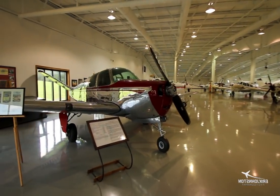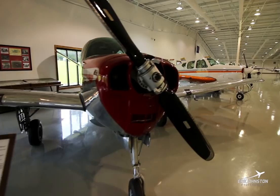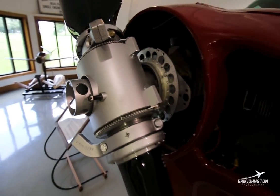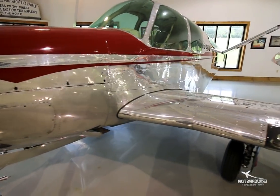Commonly called the Straight 35, this Bonanza was the first off the line. The engine was the Continental E165, which developed 165 horsepower at 2,050 RPM, maximum continuous. During production, however, takeoff RPM was increased to 2,300 RPM.